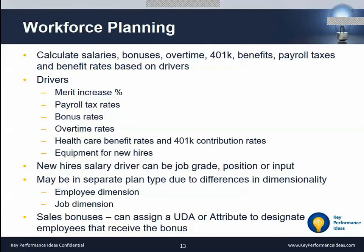For workforce planning, this allows you to calculate salaries, bonuses, overtime, 401k, payroll taxes, and benefits based on drivers. The drivers that would be used would be things like a merit percent increase that could be done globally or by different job grades or positions. Also inputting as a driver things like payroll tax rate, bonus rates, overtime rates, benefit rates, 401k contribution rates. Also for new hires, you can have a standard driver that each new hire gets a laptop, etc., and have that built into your capital plan.